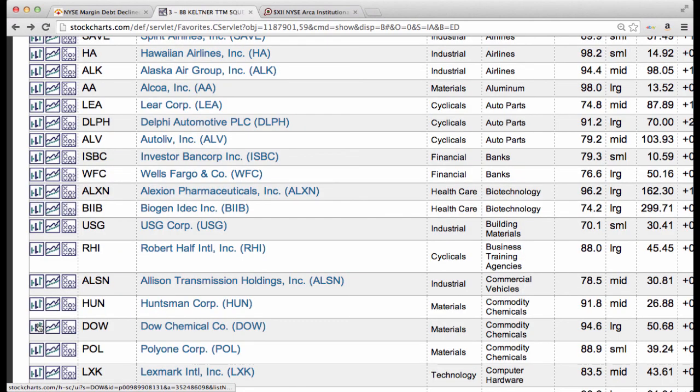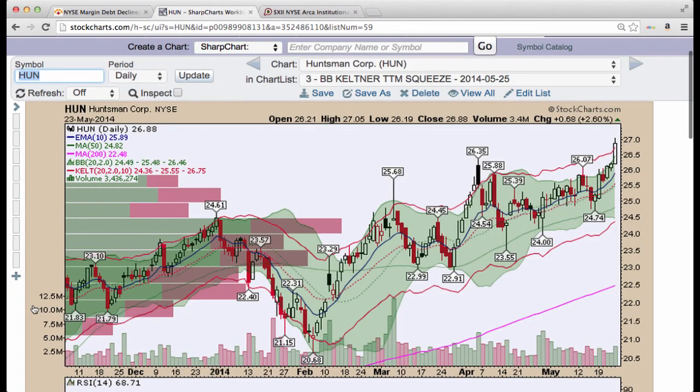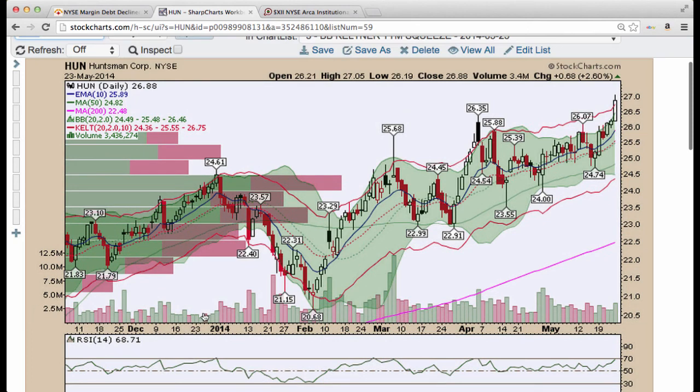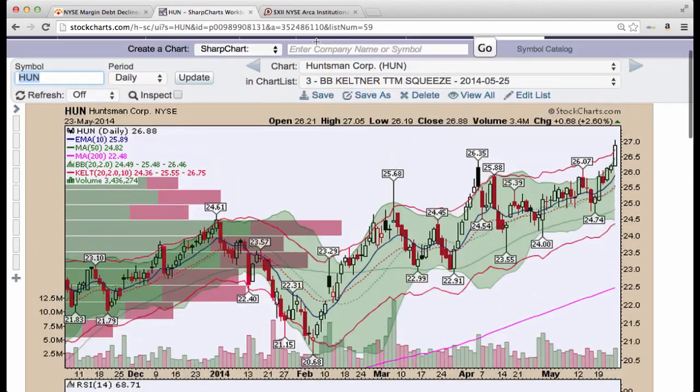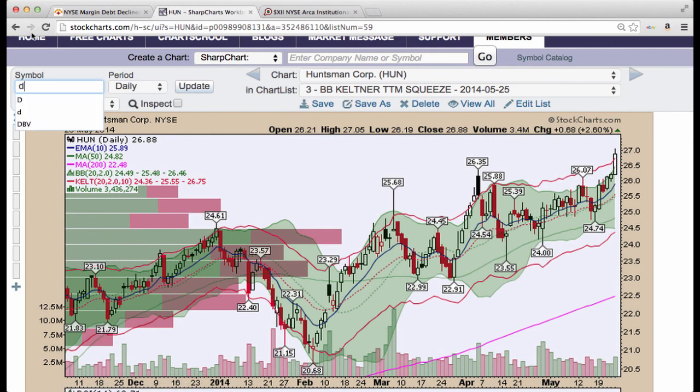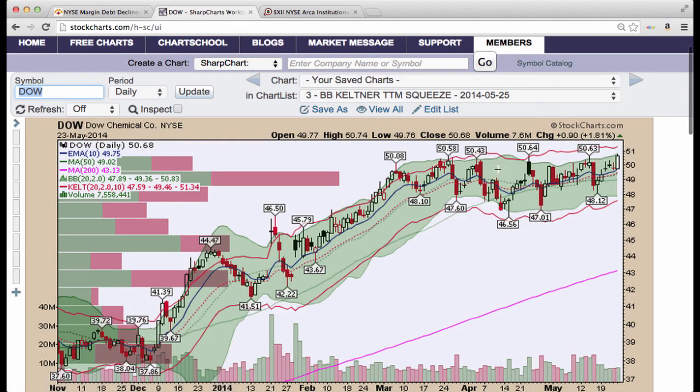Dow Chemical, a lot of chemical names are doing better. Note the breakouts here on Huntsman. This was a trade back in here when the name showed up on the Bollinger Band Squeeze. We had this run up and a move sideways, consolidation. Now we're breaking higher. So it looks like this could continue higher on Huntsman, as well as Dow, which is on the list as well. Breaking a multi-top, basically a sideways range.